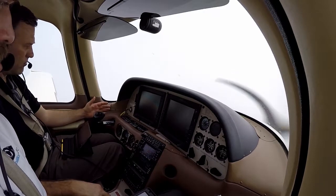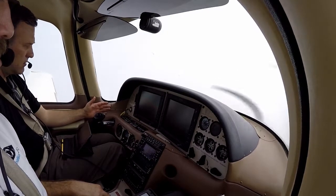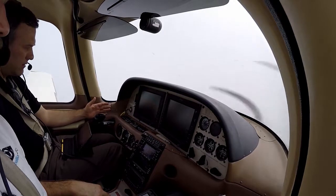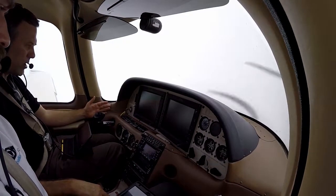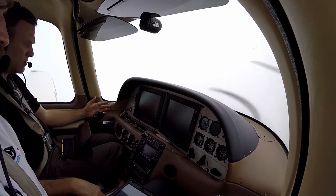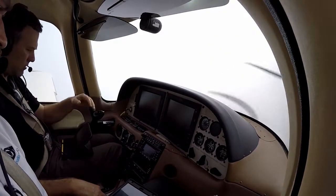Okay, it's correcting over to catch the needle. Getting a little dramatic about it. Yeah, I wish it didn't get that dramatic, but it should go back and get it. Okay, glide slope's still not alive. Looking for it.